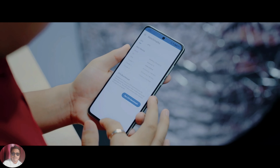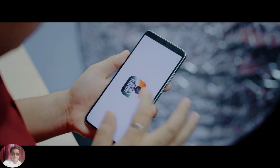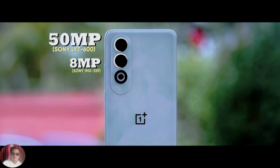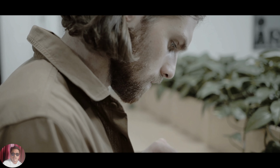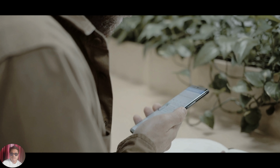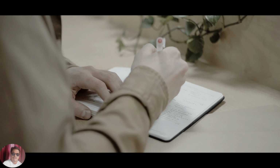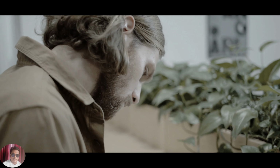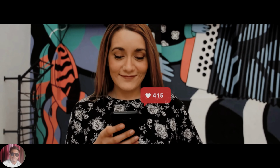Screen-to-body ratio. The phone has an impressive 93.4% screen-to-body ratio, providing an immersive viewing experience. The bezels are very thin, even the chin at the bottom is minimal. HDR10 Plus certification. The display is HDR10 Plus certified, meaning it can display HDR content with better color accuracy and contrast. Watching videos on this screen is a delightful experience. Overall, the display on the OnePlus Nord CE 4 is one of its strong points. Whether you're watching videos, playing games, or just browsing, the screen quality is top-notch.